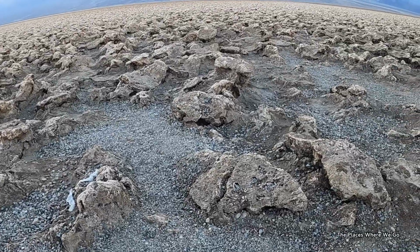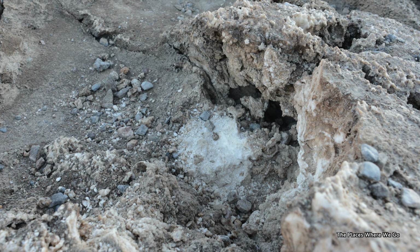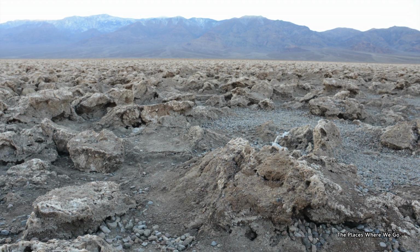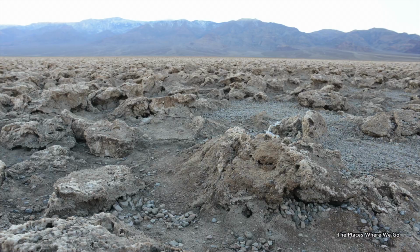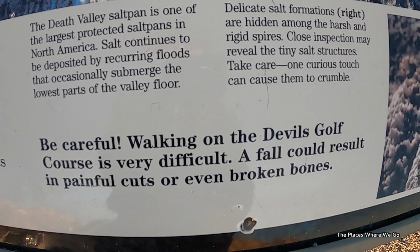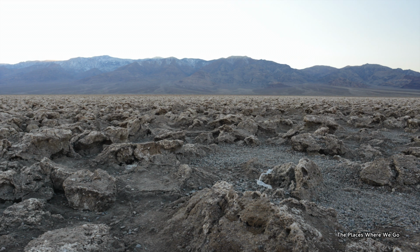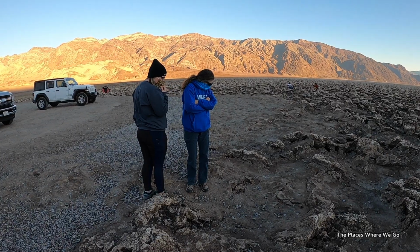There is actual record of some pretty serious injuries from people wandering out into this landscape and getting quite cut up from the salt formations. This is not an area that you want to wander in. You just want to admire it from the parking area. They said there can even be broken bones in the area, and I think when you're just trying to navigate these formations, it's easy to fall. So just stay close to the parking area, and you're going to see quite a bit just from that area right there.